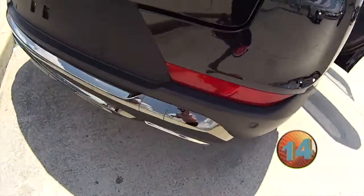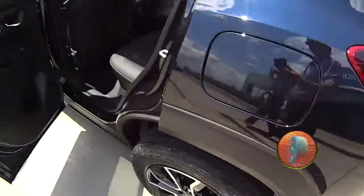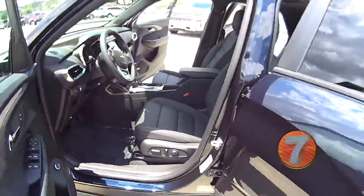And of course, it's the Active, so it's already coming with a 2-inch lift and all kinds of features. It's ready to go. All-wheel drive. You will not get stuck in this thing, that's for sure, Randy.